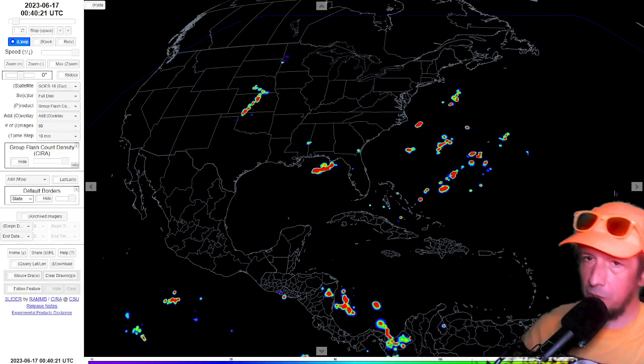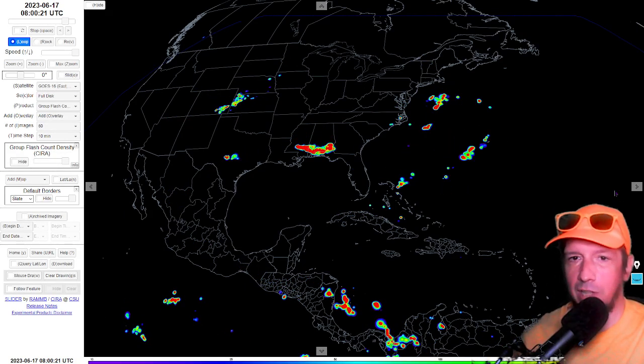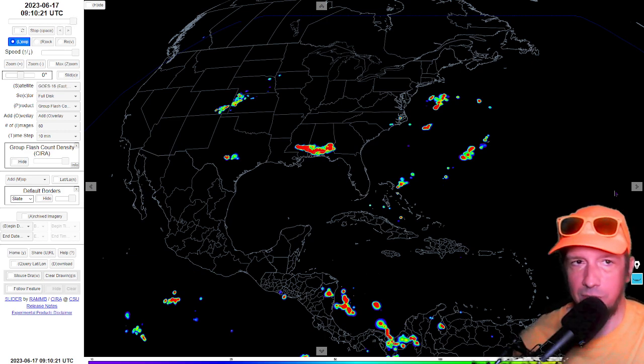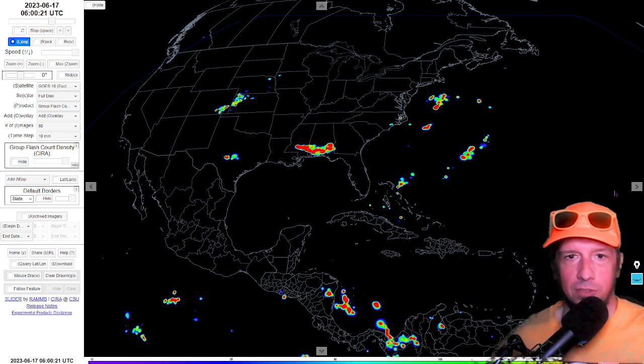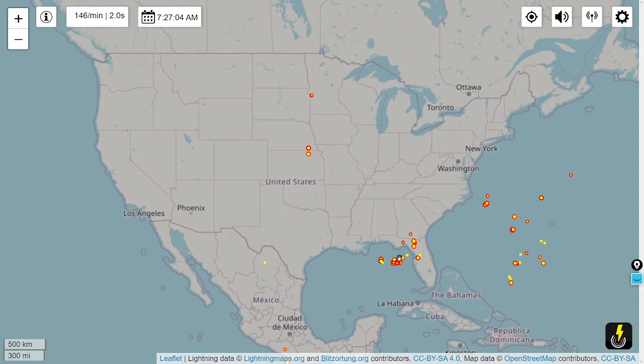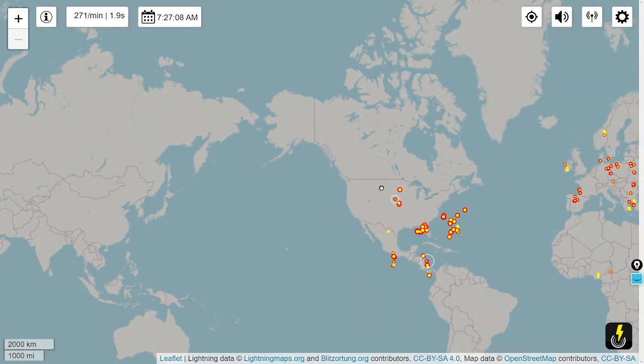based on zero science. Next, our lightning mapper, and we had some heavy lightning there across the Gulf states. Also Kansas had lightning sweep across the state. Let's move to our real-time lightning map, courtesy of lightningmaps.org. Some terrestrial strikes there in Central Asia, in Europe, and in the Gulf of Mexico. Besides that, things are pretty calm in the U.S. as far as lightning goes.